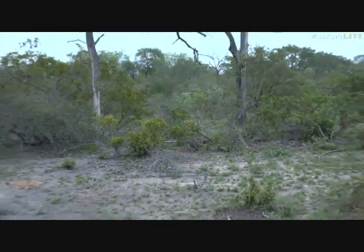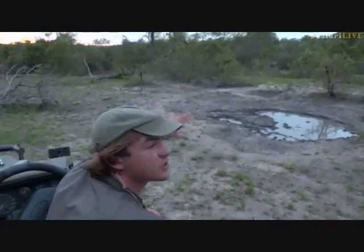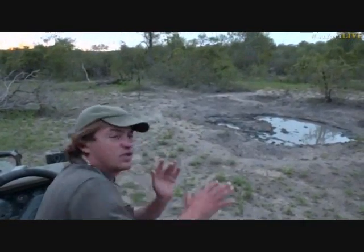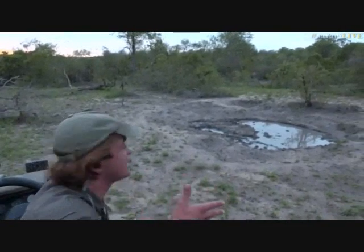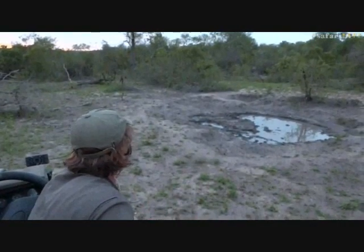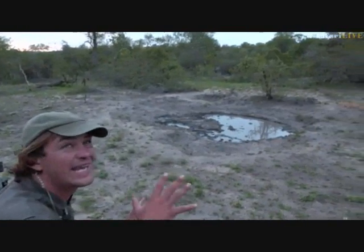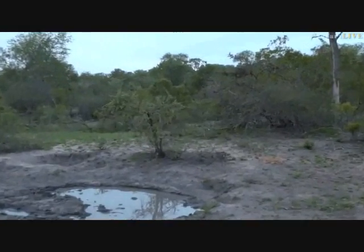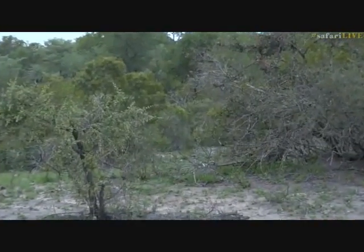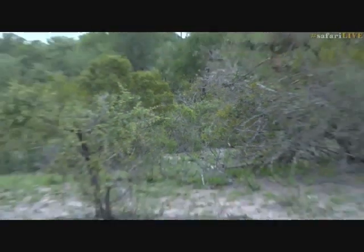this is where they were last night, around this little pan here. They were sleeping in the shade. So I just thought, let's stop here for a second and we'll listen, because they could be harassing a poor sister killer. Anything we can hear. We've got ground hornbills calling in the distance. Let's have a quick look just behind here.